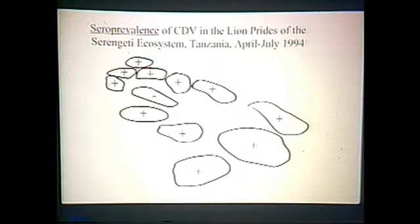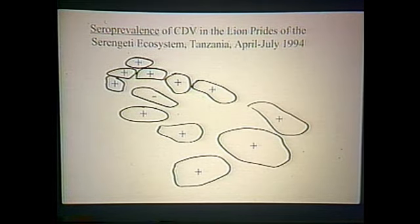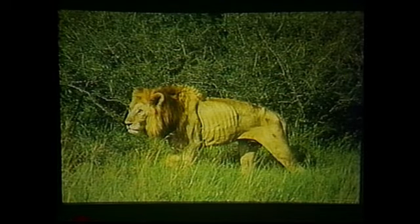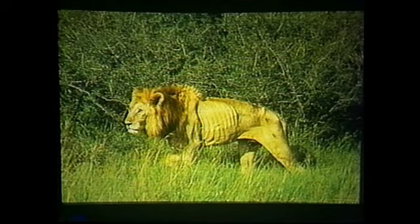Some interesting questions that we still have is, given these seroprevalence, these are prides, each circle is a pride. Only one pride right here in the middle was the only pride that had no evidence of seroconversion. And all these others there's about 5 or 10 animals in each pride that I sampled. So despite that all these animals appeared to have exposure to the virus, only certain prides had very high mortality with animals looking like this.